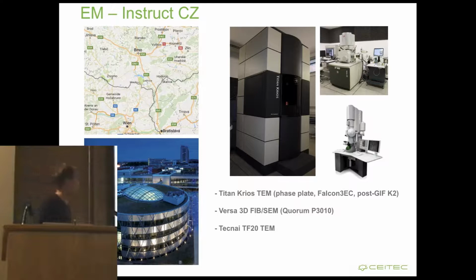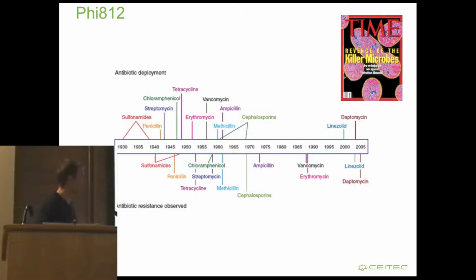You probably all know that bacterial infections are normally treated by antibiotics, and that's a very effective way of treating bacterial infections. However, whenever a new antibiotic is introduced to the market, there is sooner or later a bacterial strain which is resistant to that particular antibiotic. And there was a relatively long period between the 70s and 90s where no new antibiotics were introduced to the market. And even though there were two new products introduced in the early or late 2000s, right after that, strains were found which were resistant to those antibiotics.